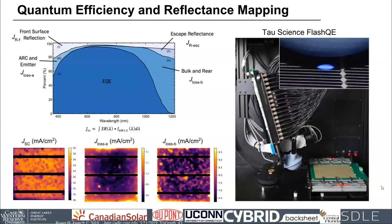So we look at what's lost in the EQE in terms of recombination and parasitic absorption within the anti-reflection coating and the emitter. We also have the front surface reflectance that we pick up with the integrating sphere on the short wavelengths. And on the other side, at the long wavelengths, we have the escape reflectance that we can pick up. That's light that's gone through the semiconductor, been internally reflected, and then leaks back out the front, so we can pick that up and quantify it.